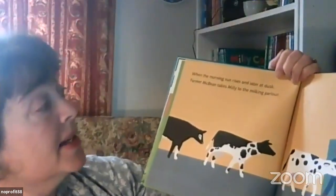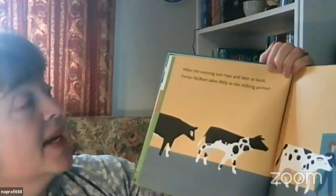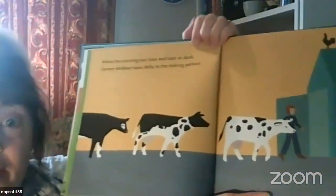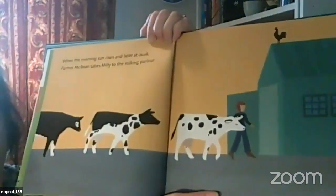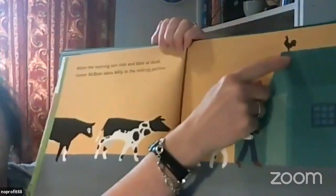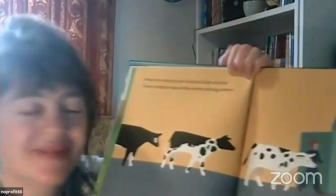When the morning sun rises and later at dusk, Farmer McBean takes Millie to the milking parlour. Now there they are, all the cows are in a line going towards the milking parlour. And you can tell it's really early in the morning. Look, where is it? It's a cockerel on the roof.